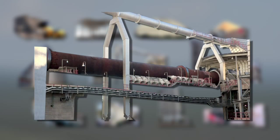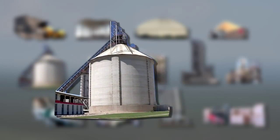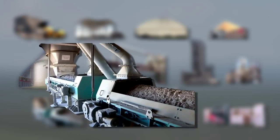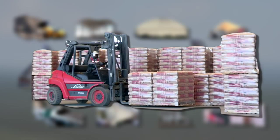Now the raw meal is transferred to the preheater. Here the material is preheated and then conveyed to the rotary kiln, where it is burnt to clinker. The clinker is cooled down and stored in the clinker silo. Secondary additives such as gypsum are added and then conveyed to the cement mills, where it is finally ground into cement. The cement powder is stored in the cement silos. From here, the final stage is the bagging of the cement.